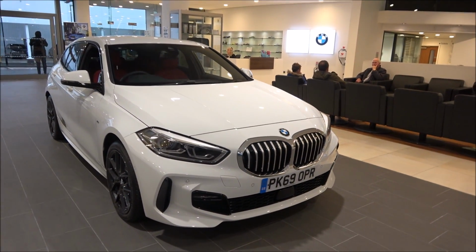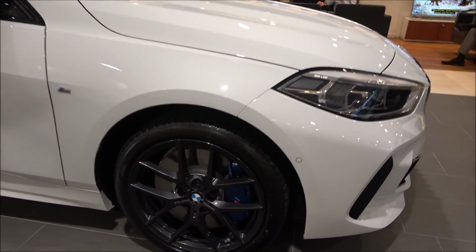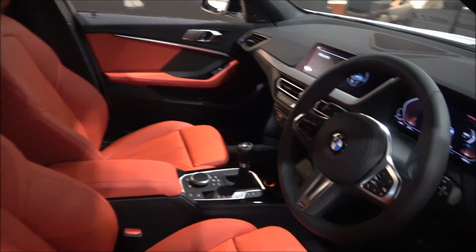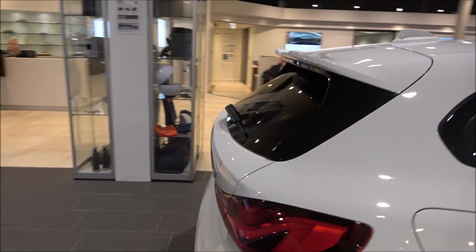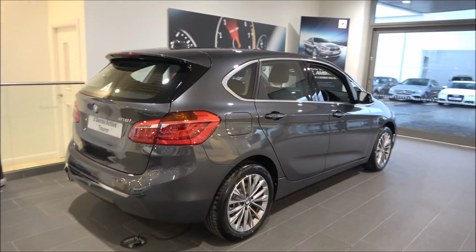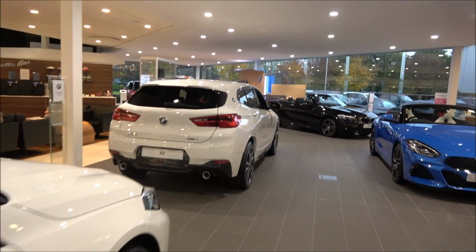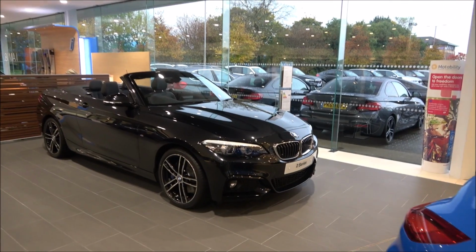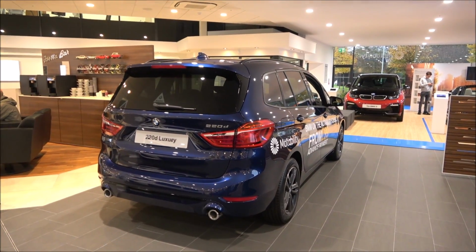So this is going to be interesting to see how this compares to the 135, because I've still not had a good look around the 135 yet. I like the wheels, red leather as well. Got a 2 Series Active Tourer, I'm not a fan of that. And then coming just down here, we've got a 2 Series cab. Next to like a van type 220d, I've no idea what that is.